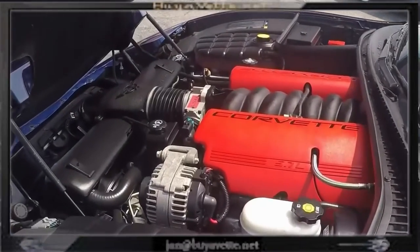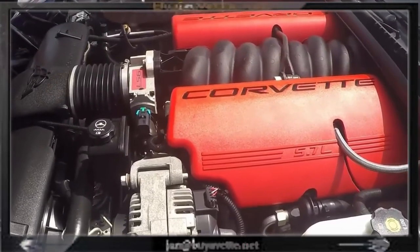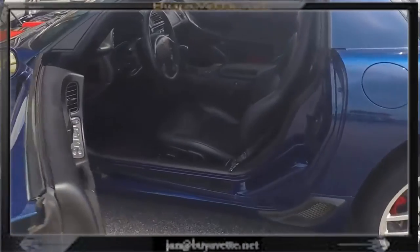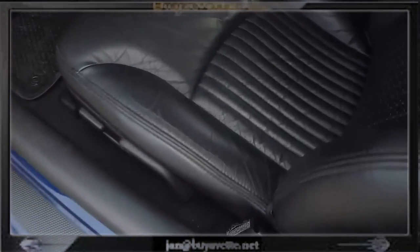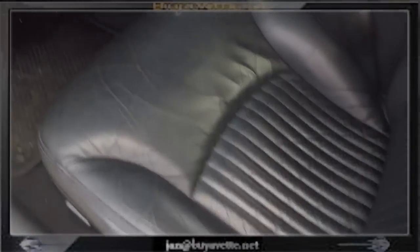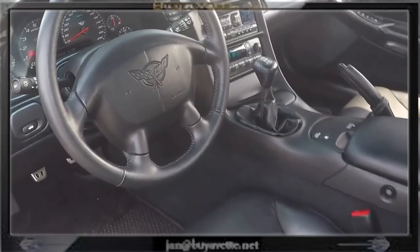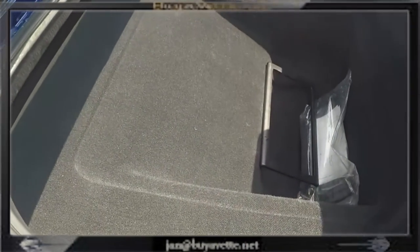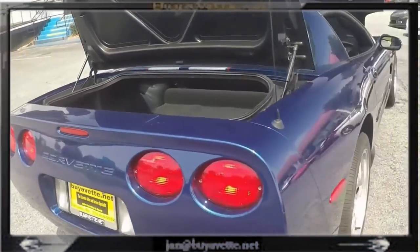A glimpse of the engine compartment. All stock, all in good order. Inside, look at the seats. Very nice clean entryway. No blemishes on the interior either. And in the trunk area, just the same, clean. No blemishes there.